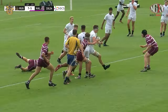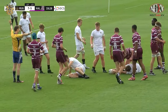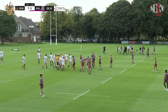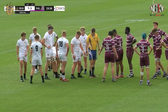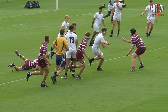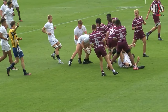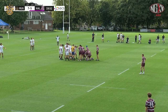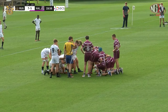Bird galloping forward, forgot to bring the ball with him, but just a glimpse there of the pace that Bird has when he gets going. Moving there like a young Doddy Weir. National level sailor as well. There's Sam Bird, man of many talents.